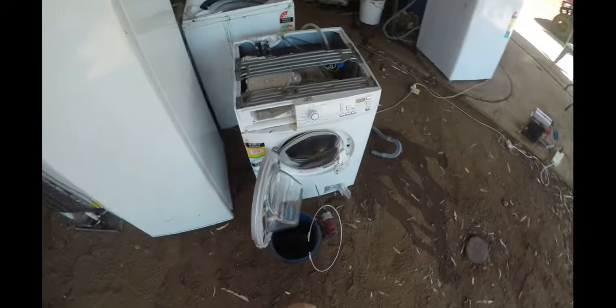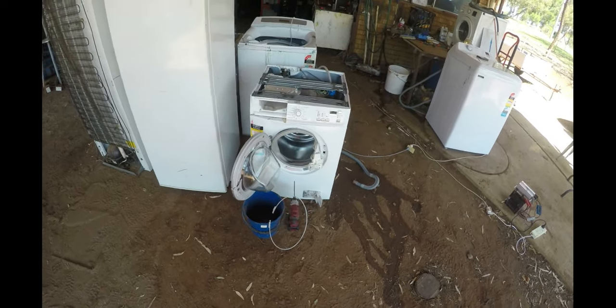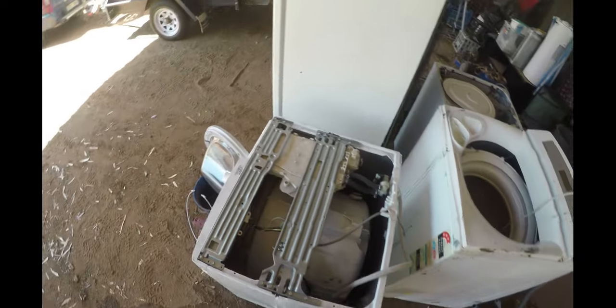Sounds like it's done a bearing. In the drum it is. Just doing a little test on it. That's a bearing in the drum. I could have fixed that if the door wasn't buggered.